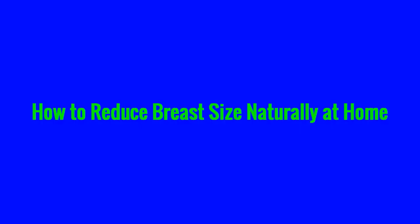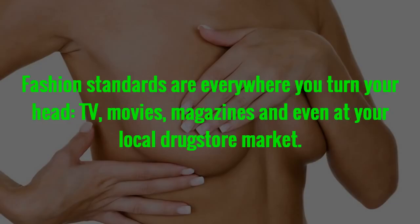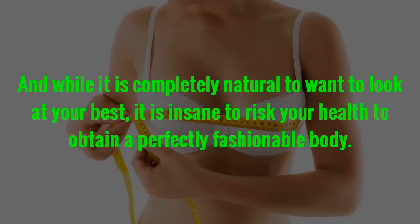How to reduce breast size naturally at home. Fashion standards are everywhere you turn your head: TV, movies, magazines, and even at your local drugstore market. And while it is completely natural to want to look at your best, it is insane to risk your health to obtain a perfectly fashionable body.